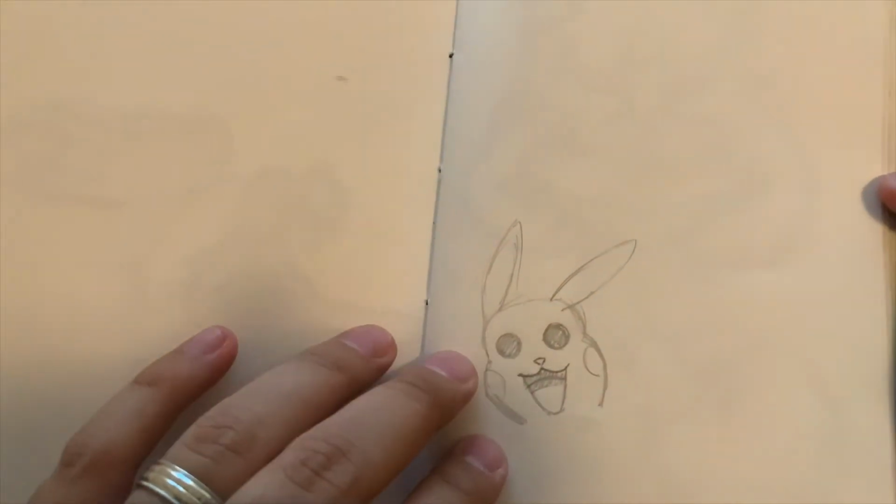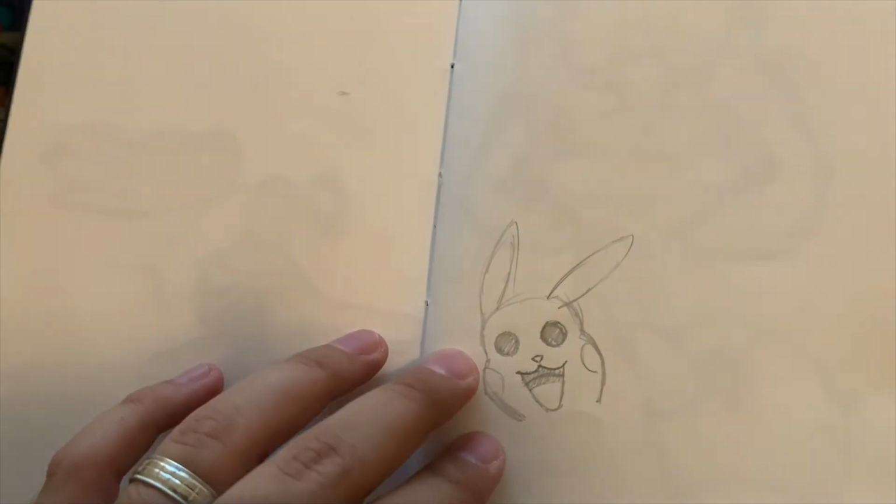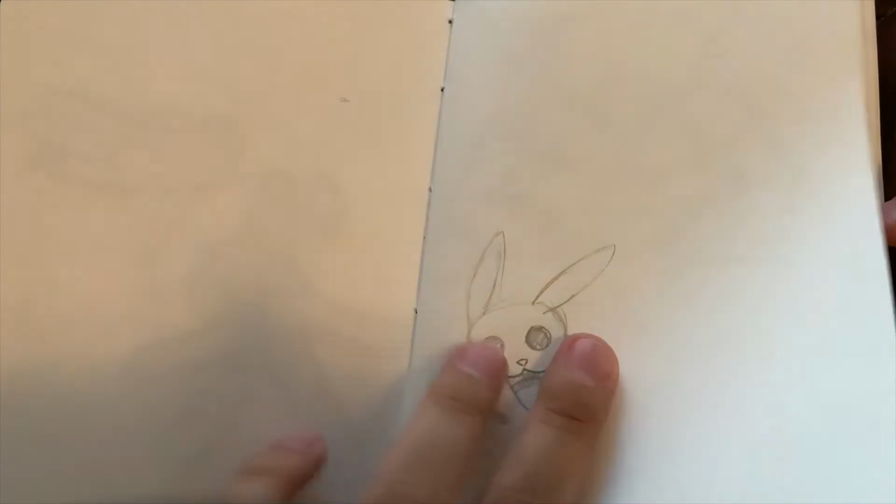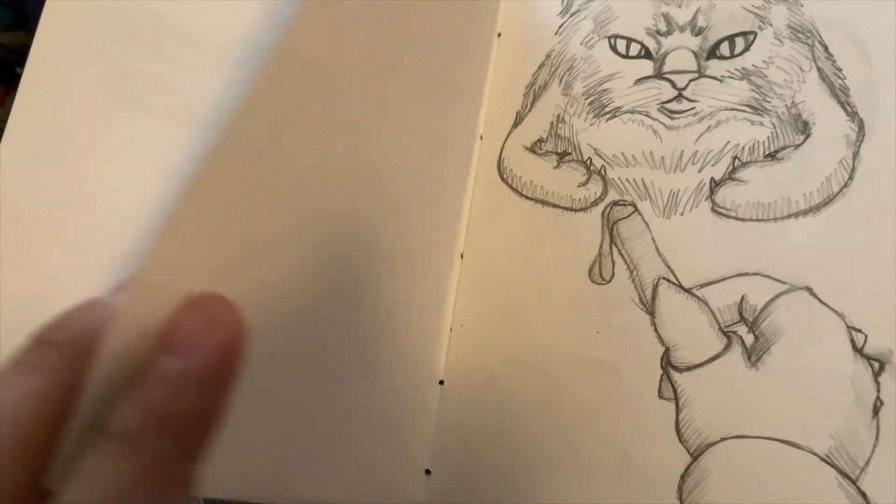Oh boy, that's embarrassing. Just a random Pikachu with no reference, unfinished. I guess it's best we leave it that way.